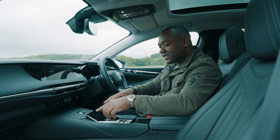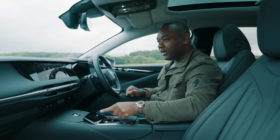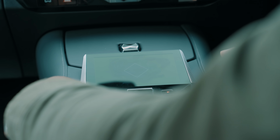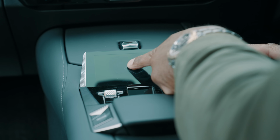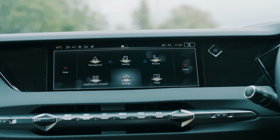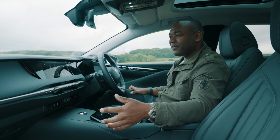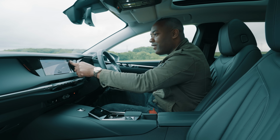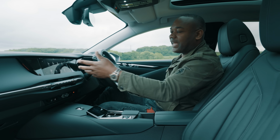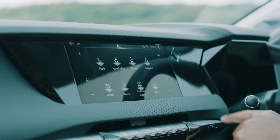Also, let's talk about this little screen down here, shall we? Now, the point of this, if I go back into the home button, is that it gives you shortcut access to your 6 favorite features in the car. You hold your finger on it and then it changes screen and you can move left, right, up and down with your finger on it. Kind of like a mouse trackpad. But is it any good? Well, no, because as you've seen, if you want to get to your shortcuts, like navigation, for example, they're on the screen anyway. So that just seems a little bit unnecessary.